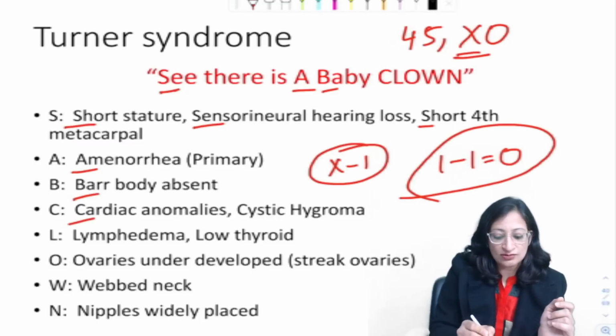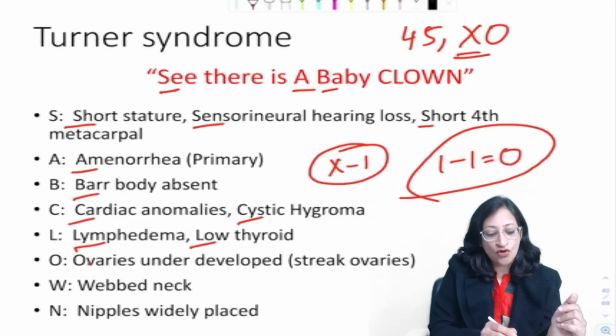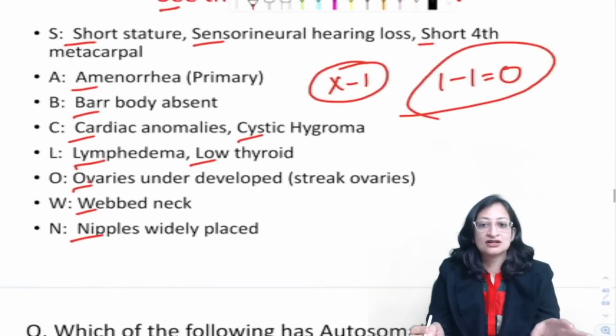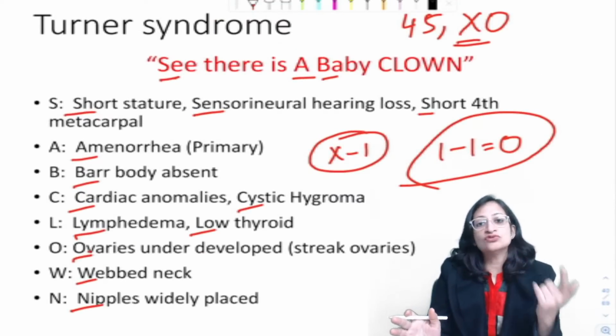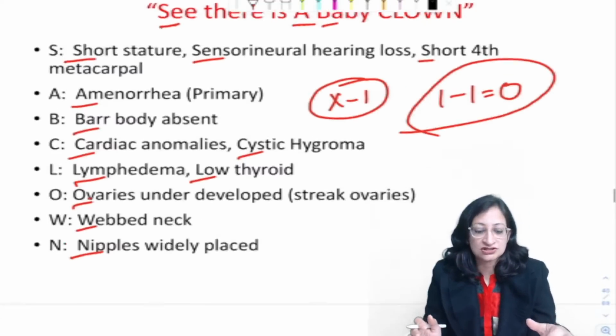Then C for cardiac anomaly, C for cystic hygroma, L for lymphedema, low thyroid or hypothyroidism, O for ovaries underdeveloped, W for webbed neck or loose skin folds around the neck area, N for nipples widely spaced, right? So Noonan is a similar disorder. Some clinical features are similar, but remember Noonan can be seen in either boys or girls, and Noonan usually has an autosomal dominant inheritance, and the karyotype picture is normal in Noonan disease, okay?